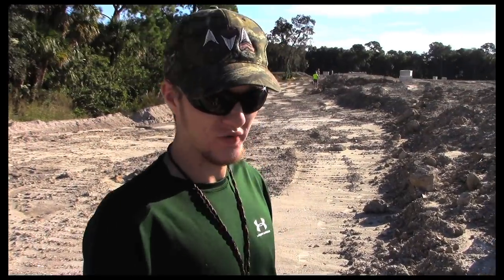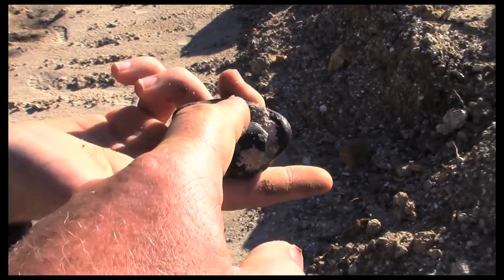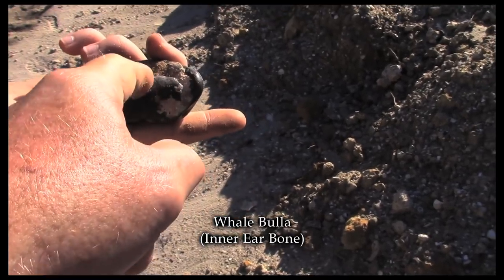So I guess it's part of a whale ear. Spin it so I can see the inside of it. That's your telltale sign right there. When you clean this out, you're going to have a little ridge in there with some pull marks. That's a whale bulla. Turtle carapace. Turtle.